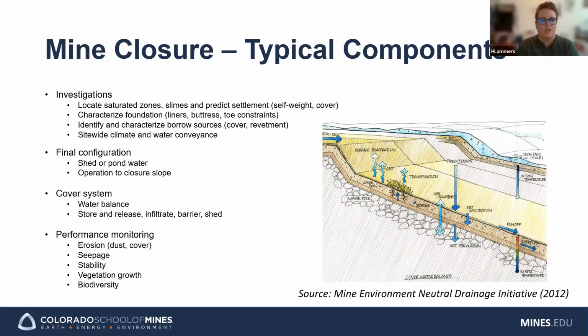Are you shedding or ponding water on your surfaces? Do you need to shallow up your slope to maintain physical stability or maintain placement of a cover system? With the cover system, everything lies in your water balance. Is your aim to store and release? Is your aim to allow infiltration into your facilities? Does it need to act as a barrier? Is there something that you need to encapsulate below?